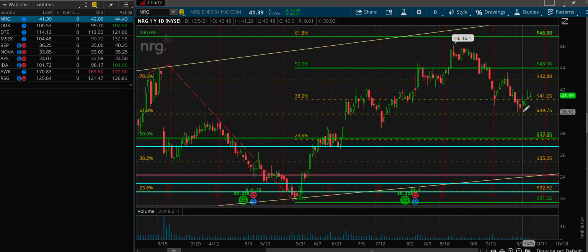lower lows, so we need to at least subside, stop going down, hold, and then try to retake this high right here, and then maybe come back down to the 42 and then up to the 43, if that makes sense.